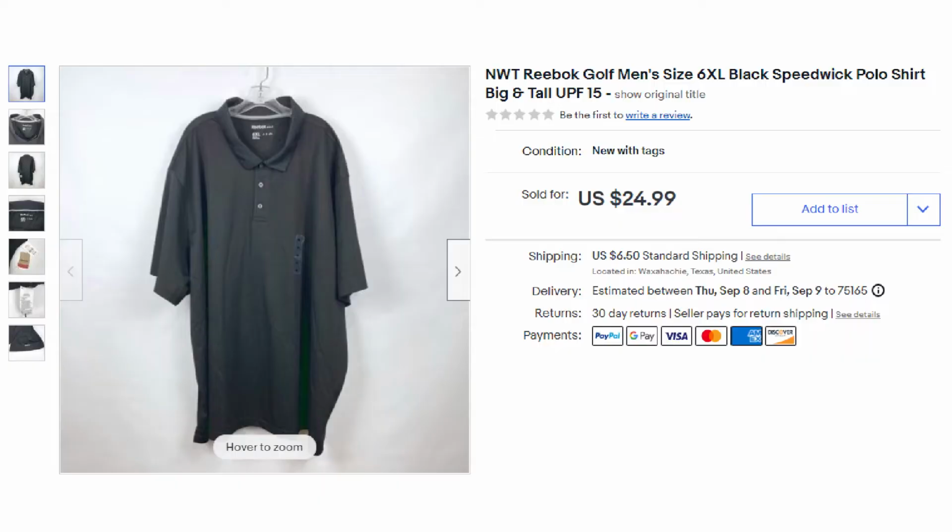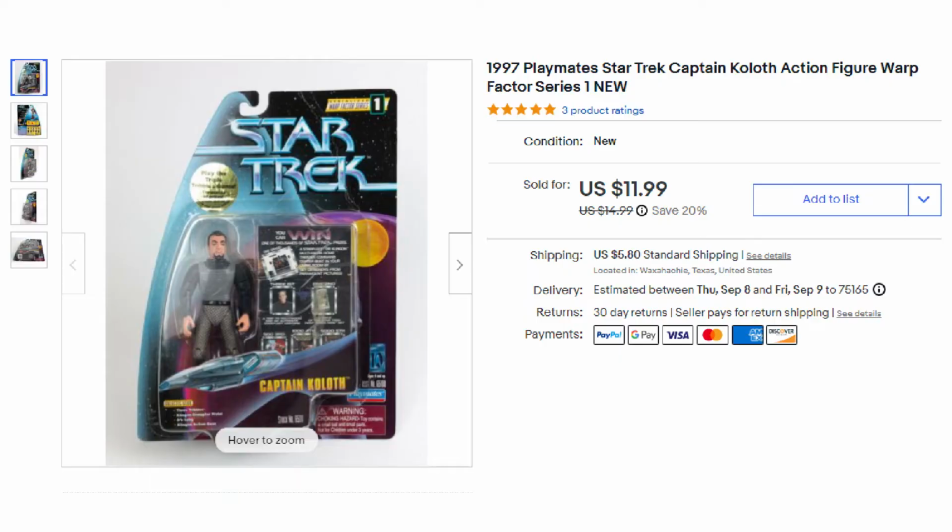The next item up was this new with tags Reebok size 6XL golf polo shirt, and it sold for $24.99 plus shipping. Next up was an item from our Star Trek consignment sale that we have going on with our friend Larry. This guy sold for $11.99 plus shipping.